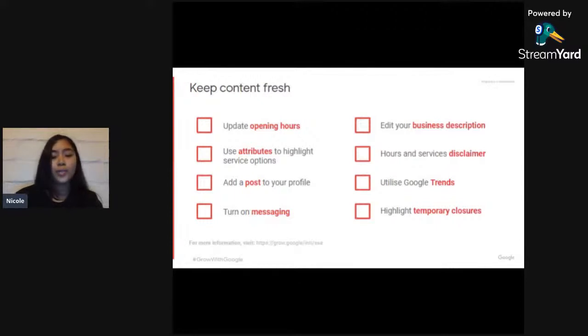Add a COVID-19 post to your business profile. This can be used to outline closure and reduced hours, hygiene and safety precautions, gift cards and donations. Turn on messaging. Download the Google My Business app to message customers. This is a great way of providing them with the support and communication they need. Top tip, set up automated messaging to ensure customers receive a response to their query instantly. Edit your business description so customers are aware of changes to your product, hours, payment, and services.